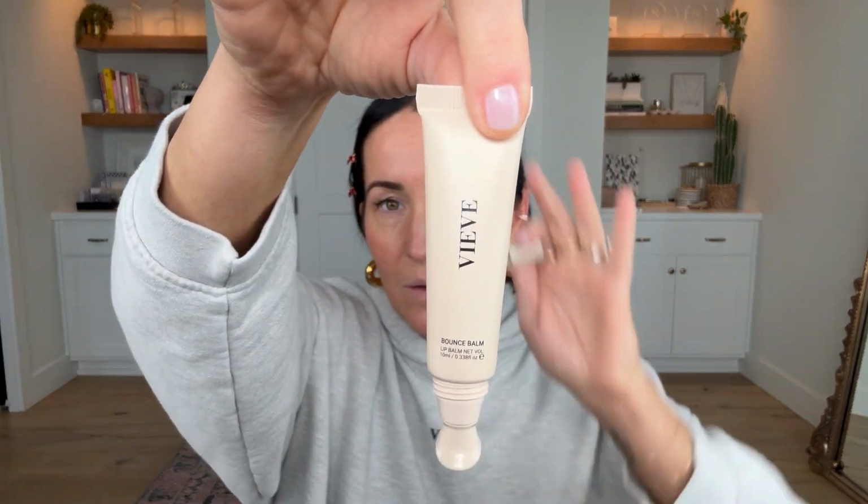So let's start with Vieve's lip balm. This is called Bounce Balm, and it is scented in their vanilla, Vieve Vanilla, and it is lovely. I'm kind of a lip balm snob, I will be honest. Now, I don't feel like this is plumping or anything like that. Maybe over time. It's just very pleasant.